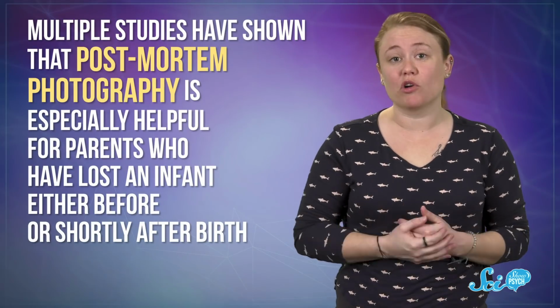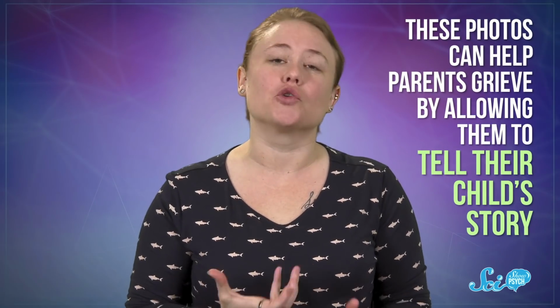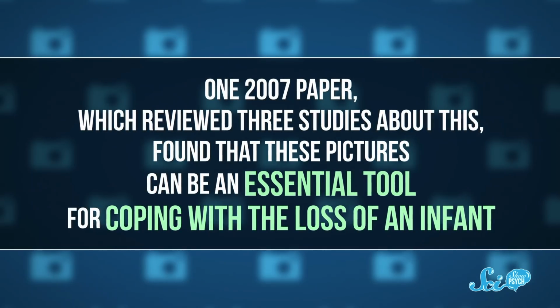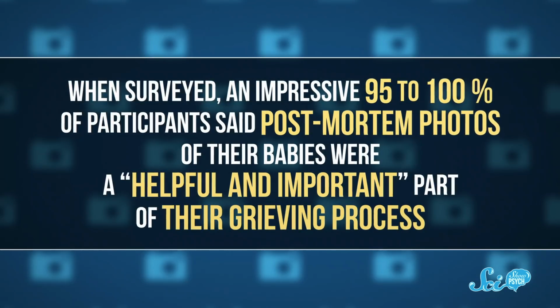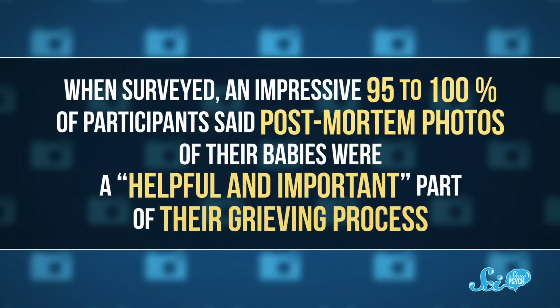Multiple studies have shown that post-mortem photography is especially helpful for parents who have lost an infant either before or shortly after birth. Unlike with the death of an older family member, parents are often left with few mementos of their child. So post-mortem photographs not only provide that for them, they're also proof that their baby existed. Additionally, these photos can help parents grieve by allowing them to tell their child's story. All of the hopes and dreams they had for their kids still matter, and pictures give parents a way to share those stories. In fact, one 2007 paper, which reviewed 3 studies about this, found that these pictures can be an essential tool for coping with the loss of an infant. When surveyed, an impressive 95 to 100% of participants said post-mortem photos of their babies were a helpful and important part of their grieving process.